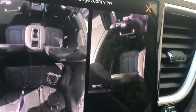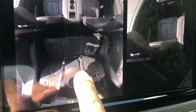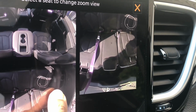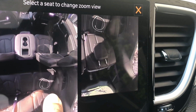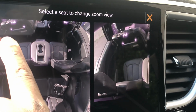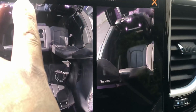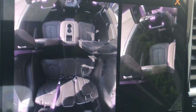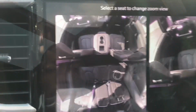Wherever you want to zoom in at, it'll zoom in on the next screen. So if I touch this middle part, it zooms in back here on the next screen. If I touch this seat here, it zooms in on that seat with the charger on it. If I touch right here, it zooms in on that seat. Touch right here, the car seat facing backwards, boom, I can see him. I can see their face. I can look right at him. Check them out, see why they cry. That was a key feature.